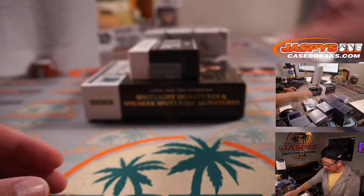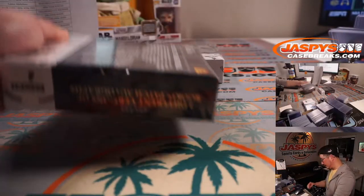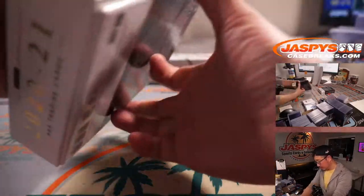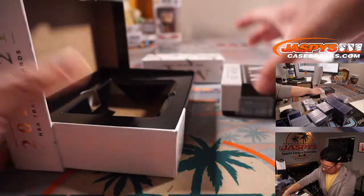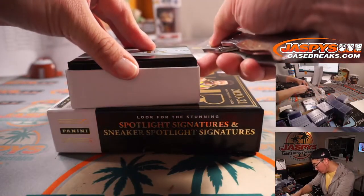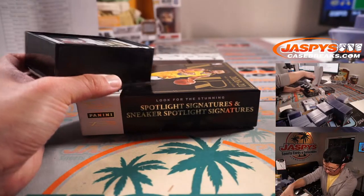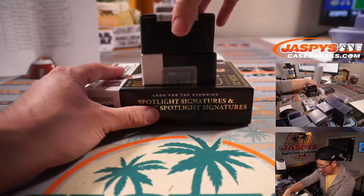There you go, Cole Anthony. All right, halfway through this four-box break. Good luck, everybody. Got a one of one coming up here.